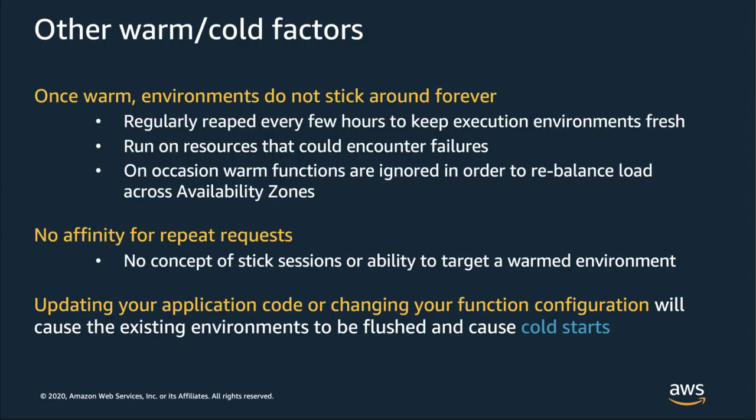So there are some other things, though, that are important to know in terms of warm and cold start factors and basically things that happen behind the scenes. So one thing that you should know is that we actually don't just keep these environments around forever. Basically, these environments can idle out. And so based on the activity of your application, if it's not being used, then we will take those resources and recycle them back into another availability pool over time.